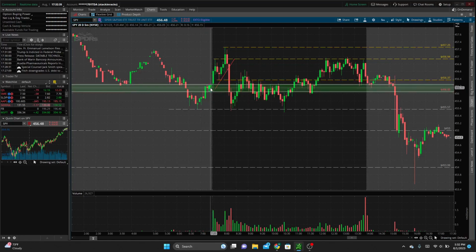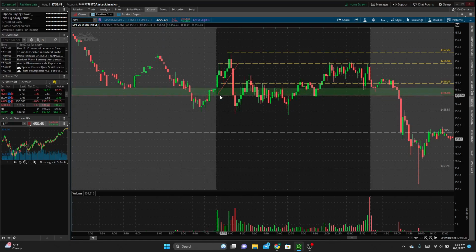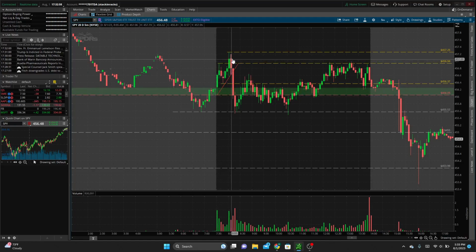So right off the open, I was a little indecisive in terms of taking a trade. I wanted to see how things played out, whether we came to the downside or established an uptrend before I made any sort of move. You can see we bounced. We came down and set a low pretty much right exactly at 456.05, which happened to be the low of yesterday's trading session. So we got a bounce off that level pretty perfectly, which started this brief uptrend.